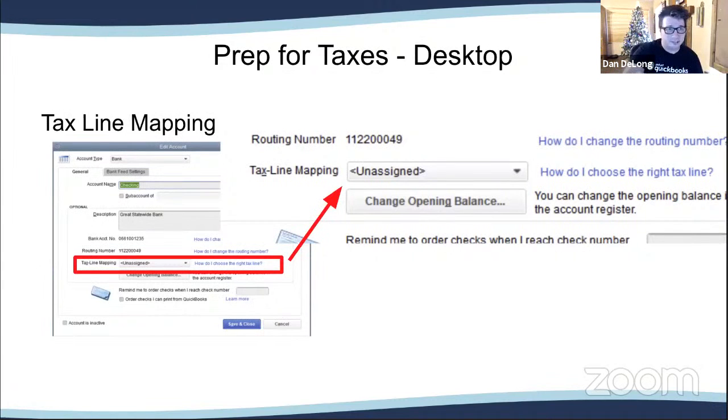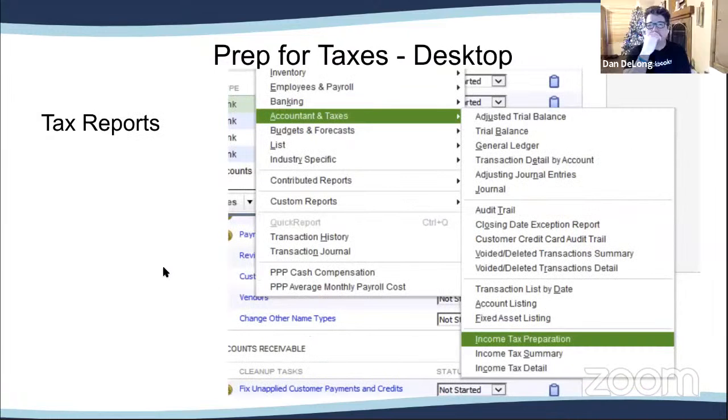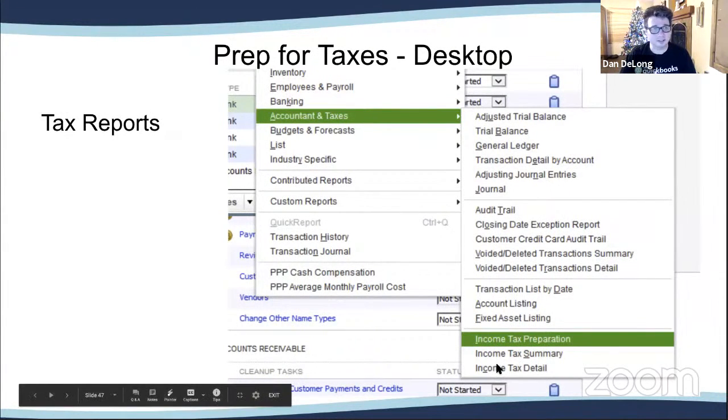Now, desktop, not to leave them out, there is the ability to do tax line mapping. You do that on the account first, so there's not a tool like we just saw in QuickBooks Online Accountant. You would do those tax line mappings on the account itself. So then, once you have done that, or if you're ready to, if you want to review what you've done, under Accountant and Taxes under the Reports menu, you have the income tax preparation, the income tax summary, and the income tax detail report that are available to run.